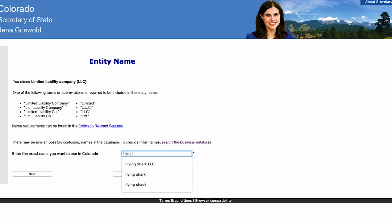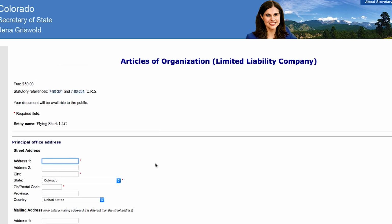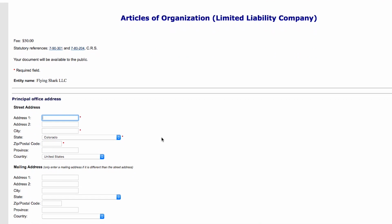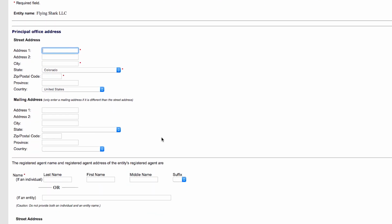And then we gotta put in the name again because it's checking it. All right, and then it brings you to another screen showing me the fee. It's gonna cost $50, but that's a small price to pay, literally, if you wanna start a business and get it going and register it with your state.